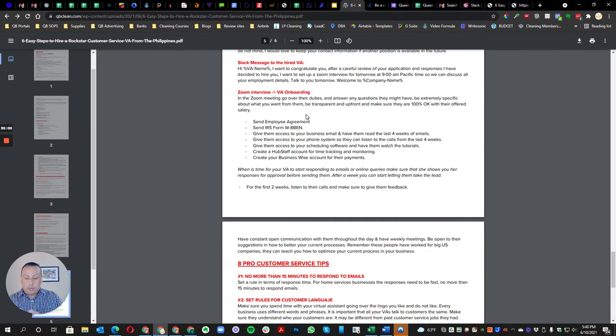So after the final Zoom interview, you're gonna send them your employment agreement, where it outlines everything that they're supposed to do. You're gonna send them the IRS form W-8BEN. This is the form that they need to sign. They fill it out with their information, they sign it, and this is basically for your accountant, so they know that the payments you're making to that person are to a subcontractor outside the U.S.